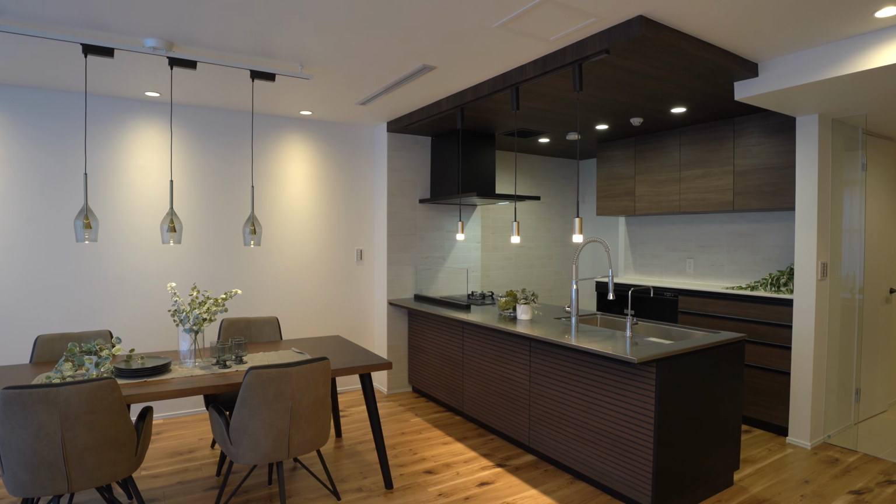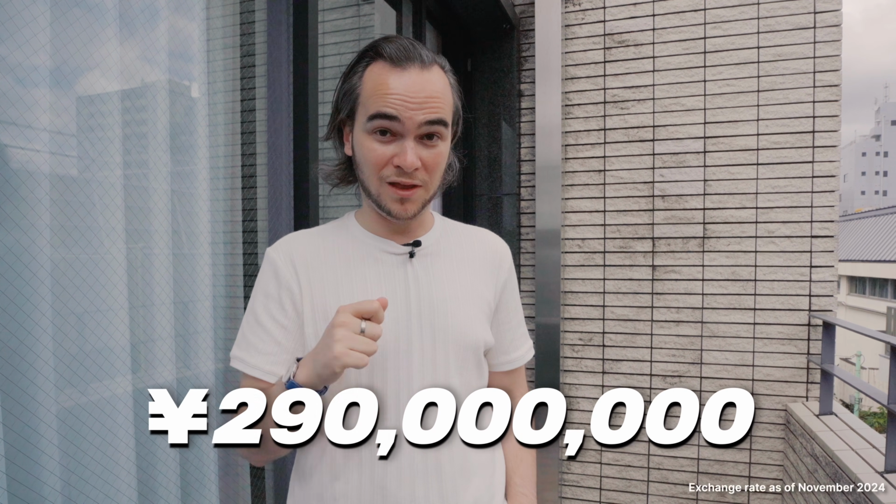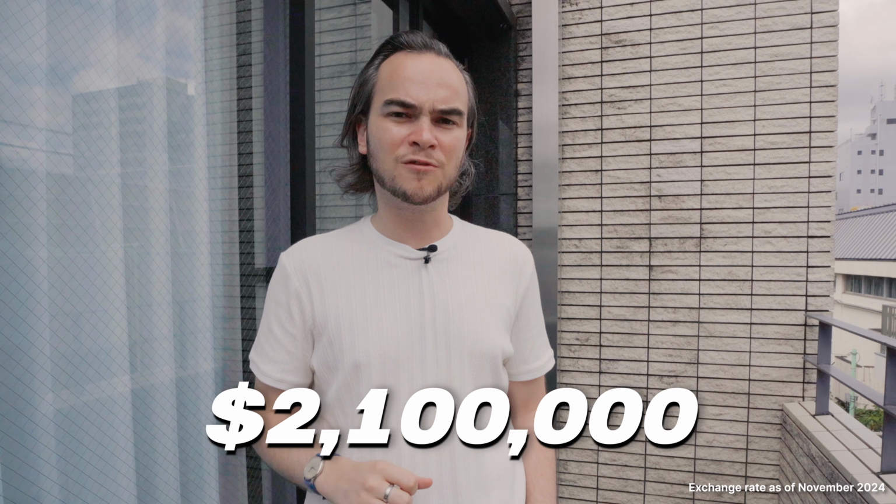Now let's talk numbers. This place is from 1990, so it's a bit on the older side, but as you can see, the interior is completely newly renovated this year, so it's sparkly and clean, at least on the inside. And, well, it's about 136 square meters, maybe about 1,500 square feet or so. It's a 3-bedroom, 1.5 bath, comes out to 298 million yen, which at today's rate is somewhere around $2.1 million. Pretty close to 2 mil. So let's go see the next one.